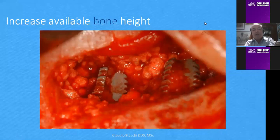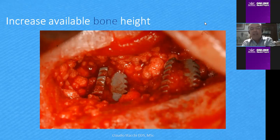We want to create something with our regenerative procedure which is helpful not only for radiographic purposes, just to show a nice case on social media, I mean, but this bone should be something similar to bone. We know that it's not exactly bone, but it's a mix between newly formed bone and grafting materials. But we need a tissue in which the implant can osseointegrate. We need additional support from this tissue. We just do not need a simple radiopaque material inside the sinus without any kind of effect on implant support.